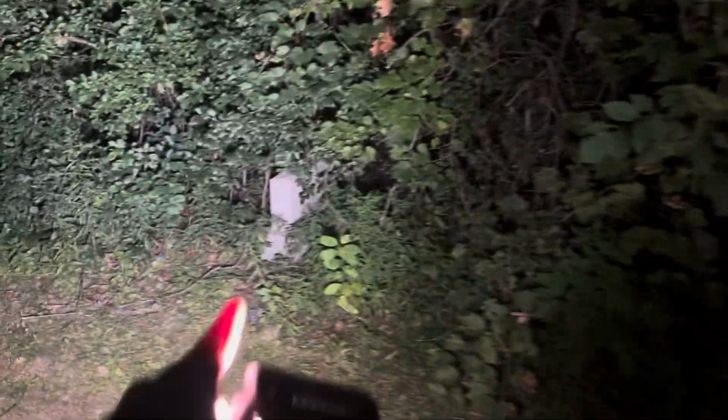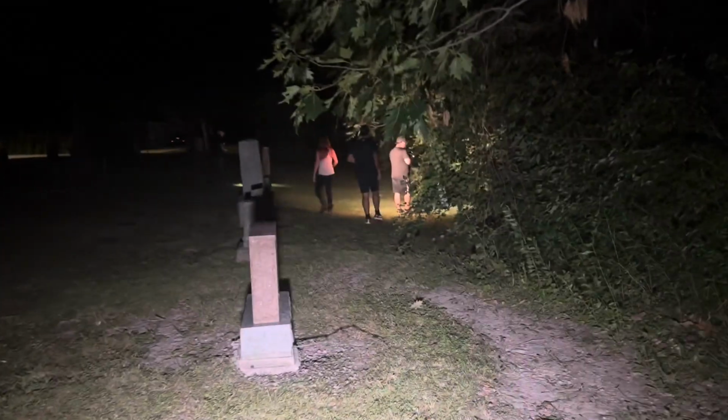As you can see, it's pretty foggy out. It's pretty creepy right now. We're going to look around at some of these old stones and see if we can find... So we're in the back of the cemetery right now. There's some graves that are completely abandoned in the woods, so we may have to go into the bushes to try to find this one, but we're going to take a look around here.